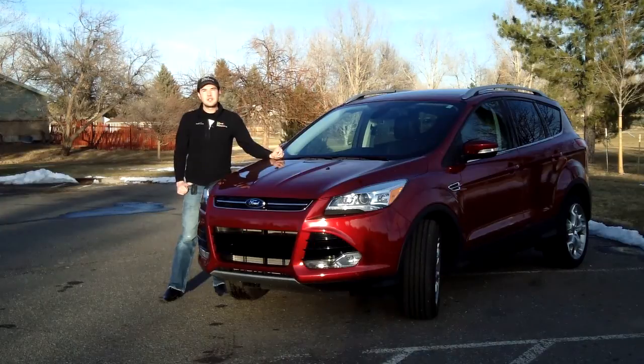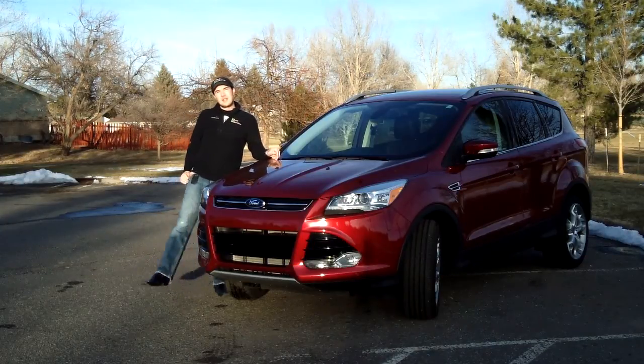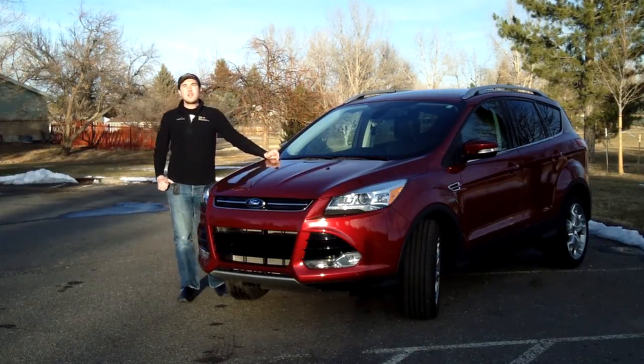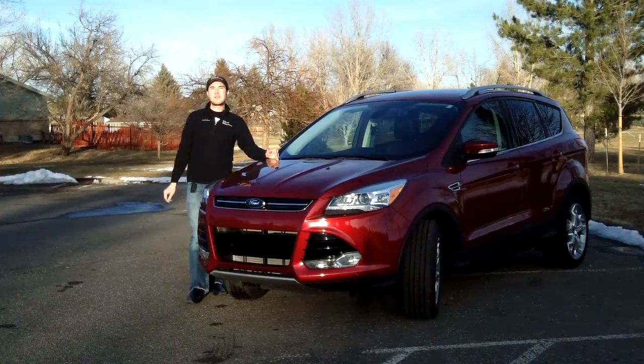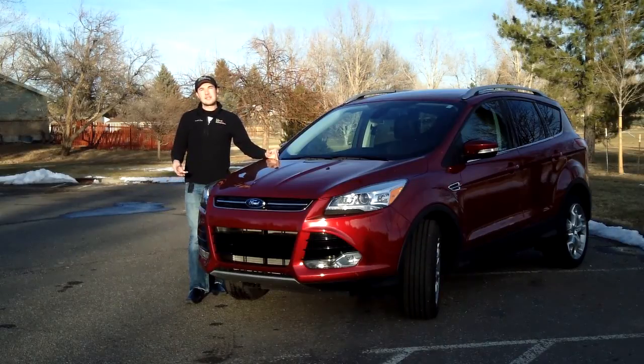It has neat features like the lift gate that you use with your foot, and it also has some other safety features that we really like: the cross path detection when you're backing out of parking spaces, the park assist, and that automatic parallel parking feature that you really just have to marvel at because it is so well thought out, so well done, and works really well in the city.